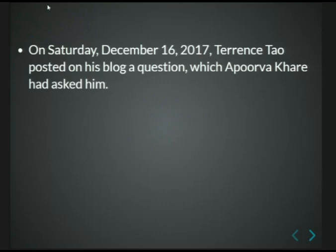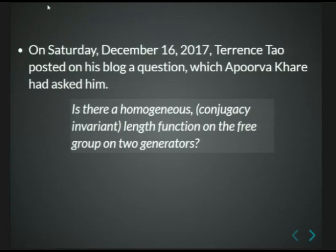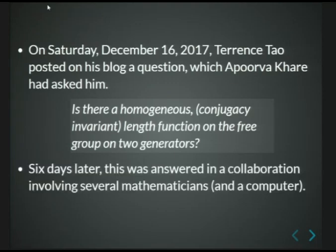But he's also very famous for the lot of important mathematics he has done. Apurva Khare has collaborated with Terence Tao. Apurva Khare is in the maths department of IISc. He has been for about the last year or so, but he was visiting the US. In particular, he was visiting Terry Tao, and he asked him a question. The details of this question are not important. Is there a homogeneous conjugacy invariant length function on the free group on two generators? I'll give you some idea what the question is in a minute.